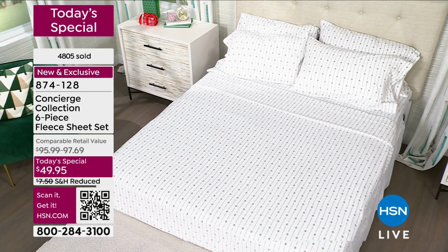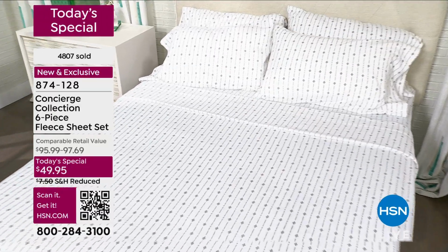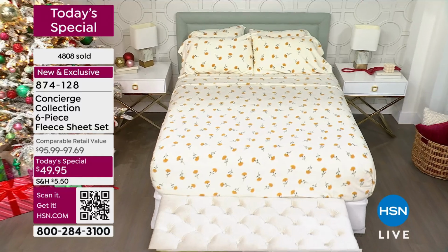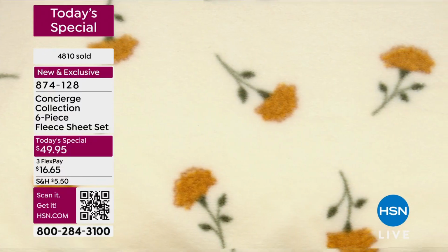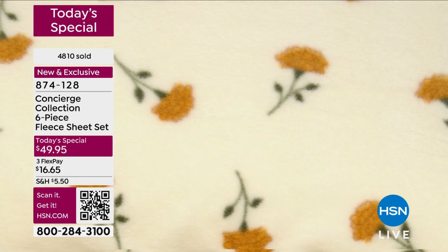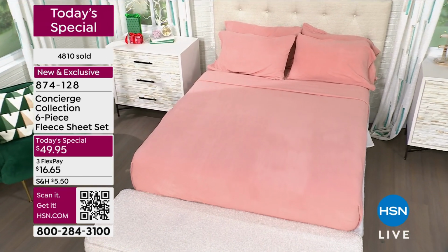But I will tell you, when I washed my set, I was totally impressed with how quick it dried. There wasn't a lot of lint in my dryer, and they came out so beautiful. And I'm actually going to show you, I had the winter blue and I washed it, and I want you to see a brand new out of the package winter blue and my washed set.